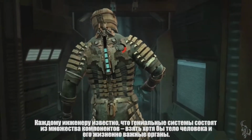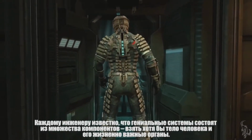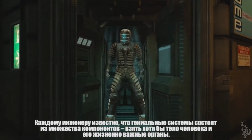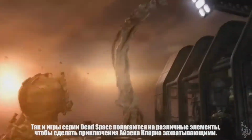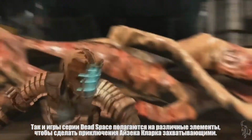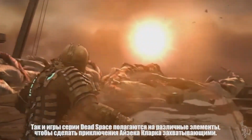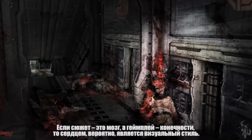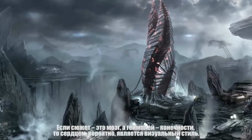As any engineer knows, a great creation is made up of many components, much like the human body and all its vital organs. The Dead Space series relies on many elements to make Isaac Clarke's journey a compelling one. And if the story is the brains and the gameplay its limbs, then the art direction must be at its heart.